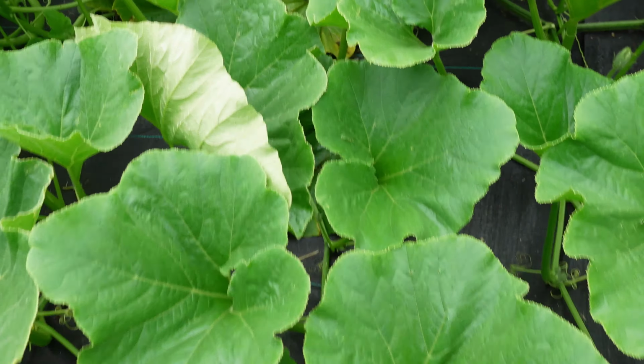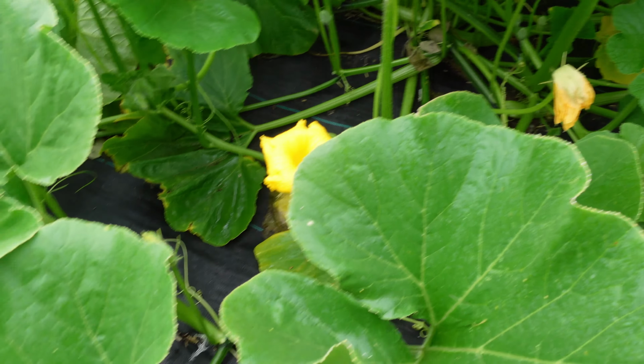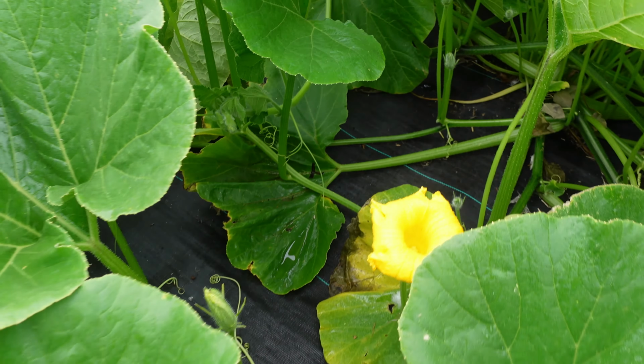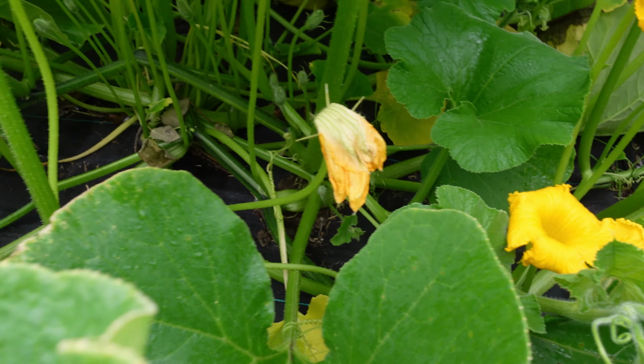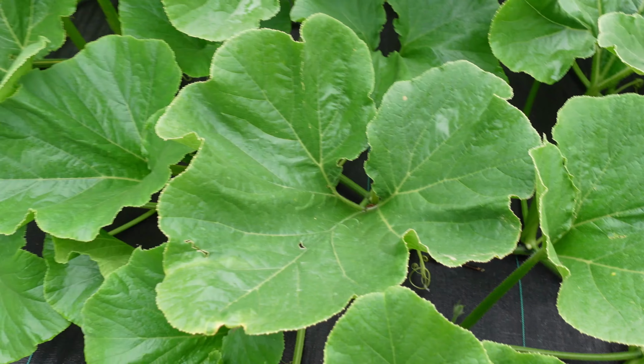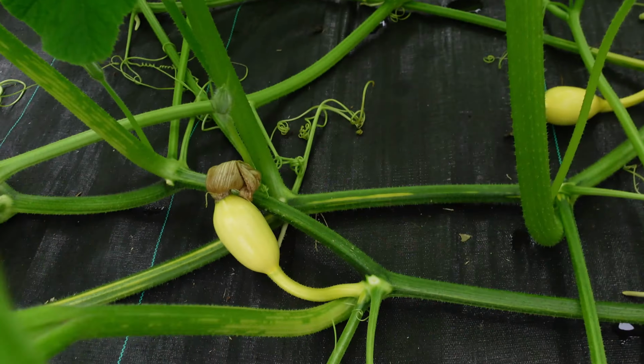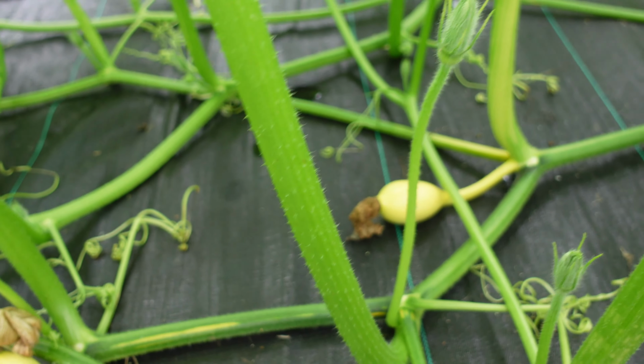So if we do look underneath here, let me see if I can find an actual pumpkin for you to look at. Where are you? I just saw one and now I can't see it. These are picky too, so I'm going to have to get some of my longer gloves. Oh, there's one. There's one. Well, there's 2. So there's one there and there's one there.